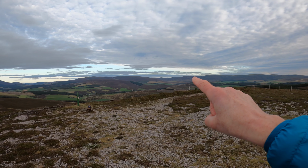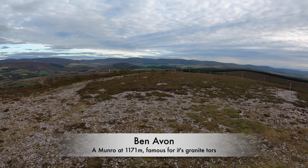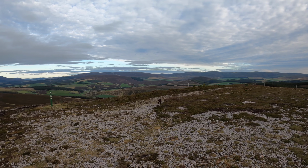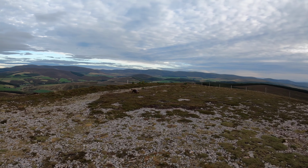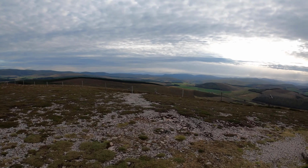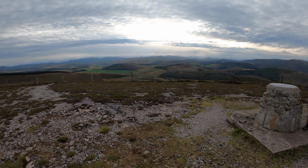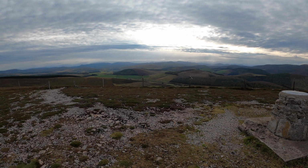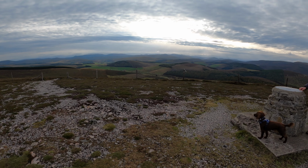I don't know if that's Ben Avon over there. It's got a tor on it. Maybe, I think it is. I'm sure you can see Ben Avon. You probably can't see it, but you can see it from this summit. I remember reading that. And that's the Cairngorms over there. They look really wintry. It looks like it's snowing up there just now. Don't know if you can see up there. That's Ben Macdui, Cairngorm Plateau.